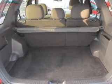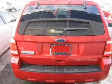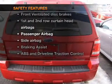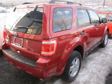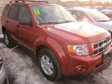amazing ride. Power door locks, power windows, cruise control, an AM/FM stereo with a CD player, a satellite radio, power mirrors, power steering. If safety is a high priority, rest assured knowing these top safety components are included: front ventilated disc brakes, curtain head airbags, passenger airbag, side airbag, traction control, stability control, low tire pressure warning.